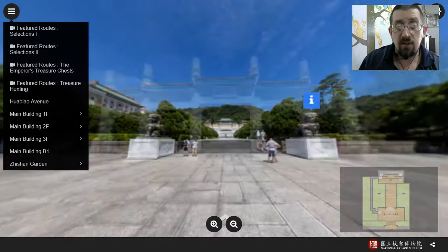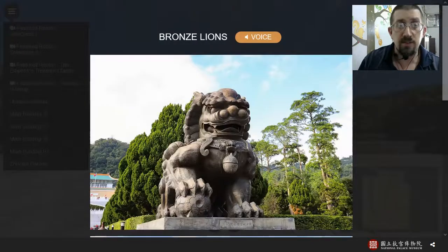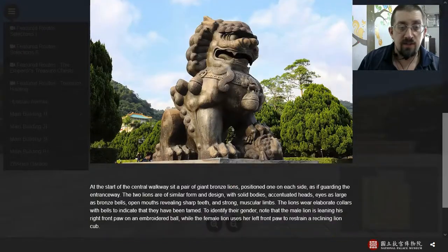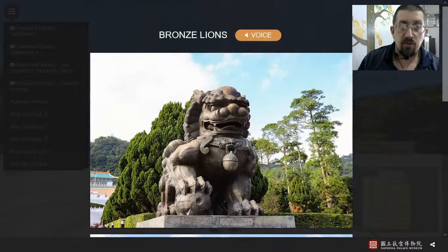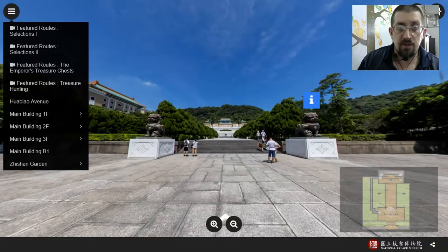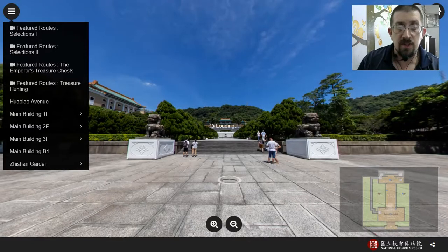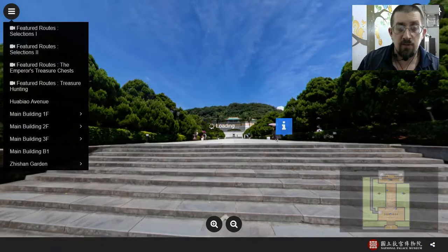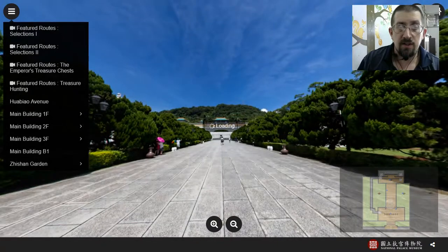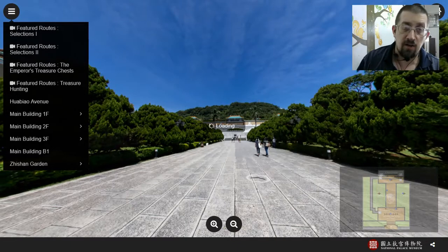Now taking a look here, you see these two guardian lion figures, the giant bronze lions, which are guarding the gates of the National Palace Museum. Moving ahead further, you can see this arrow. When you click on this arrow, it will move you ahead and walk you to different locations. We'll keep walking down the hall, down the outside way through the area near the gardens.